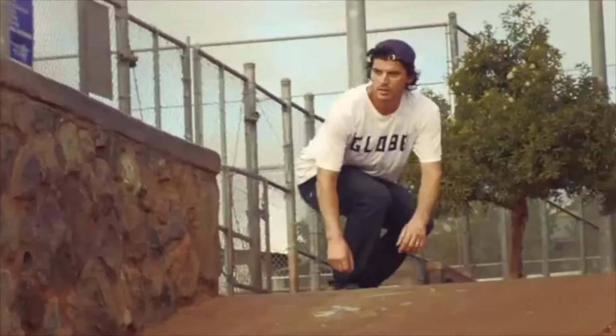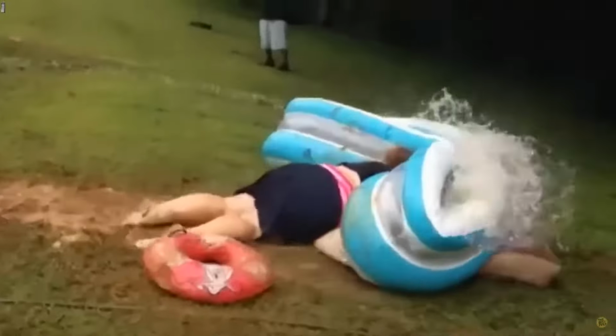Number 4, the Globe Mahalo. If you feel like venturing into down under in the world of Globe, then there's a lot of love online with the wide people. They're a pretty basic looking shoe with a nice wide toe box.